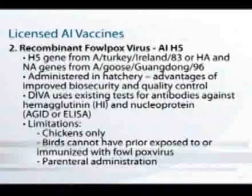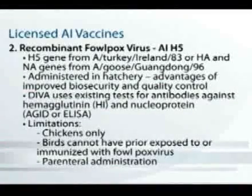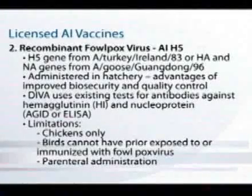But there are limitations of how this technology can be used in the field. For example, this vaccine can only be used in chickens and not other species of birds. The birds cannot have had prior immunization with a fowlpox vaccine or prior exposure to the fowlpox vector, or it will inhibit the vaccine from growing properly and producing a good immune response. And finally, this vaccine also requires parenteral administration, so you have the cost of the administration and the labor of its use.